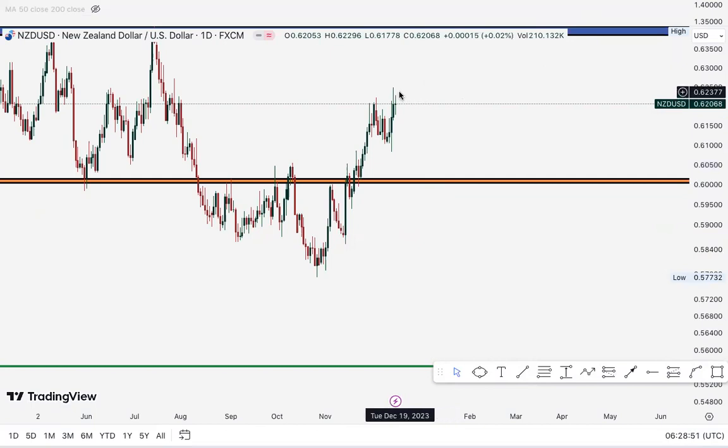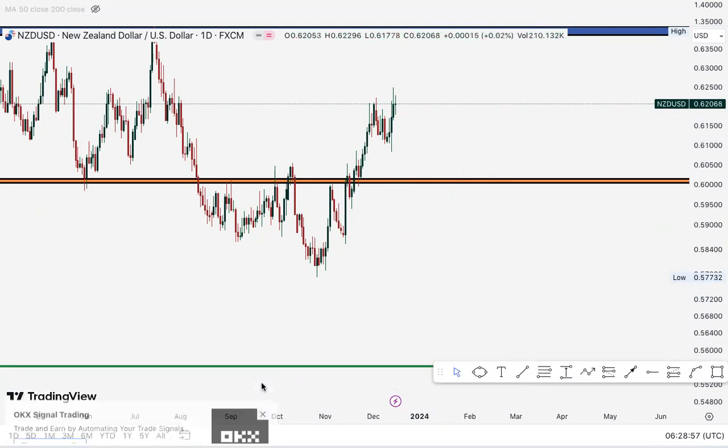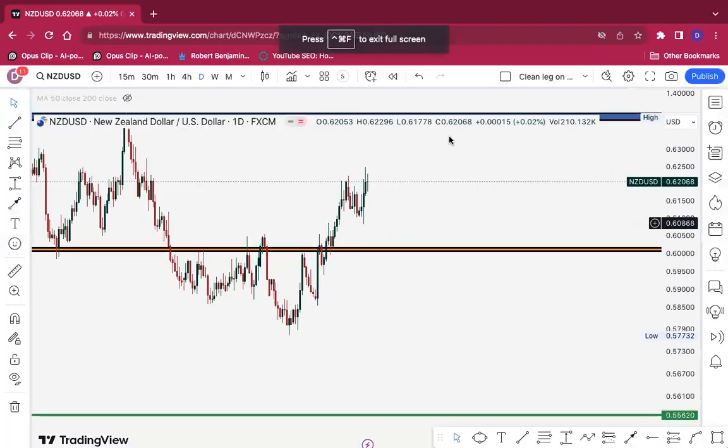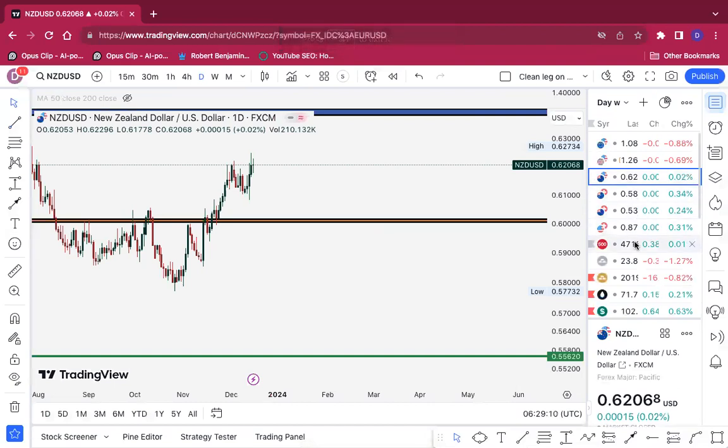And then if we indeed get this pull back to this point here, that will be significantly impactful, because that would give us the opportunity to go long on NZDUSD for some quick scalping of about 10, 20, 30 pips. Remember, once again, this is the festive period, so you must reduce your pip count, and then reduce your risk, reduce your exposure.